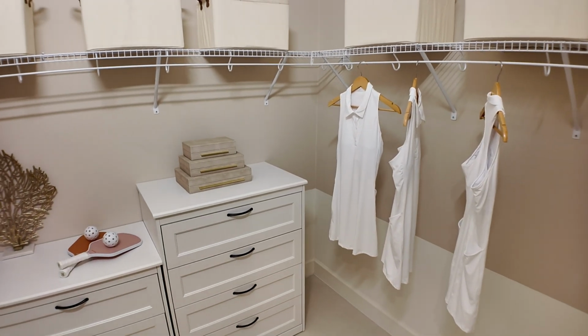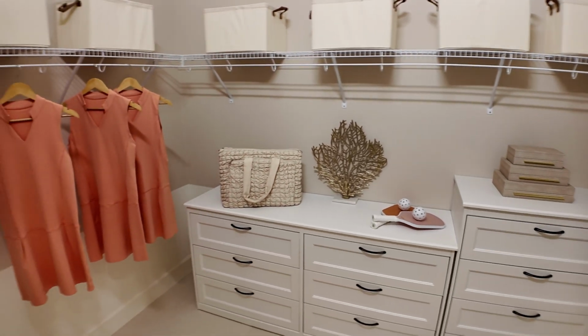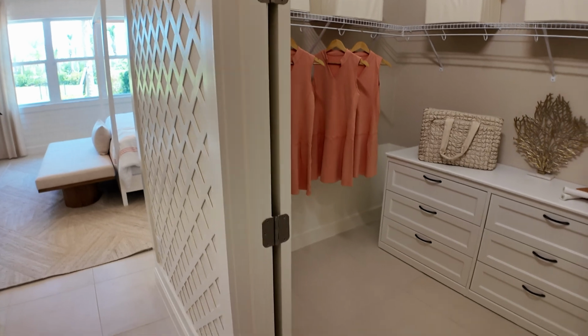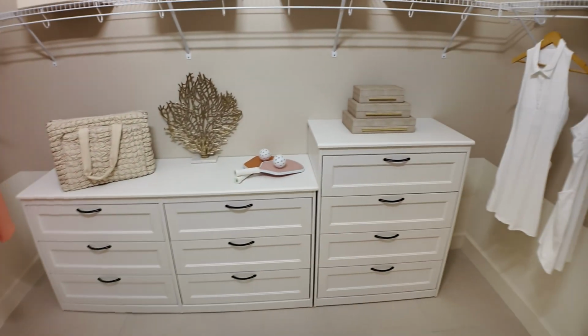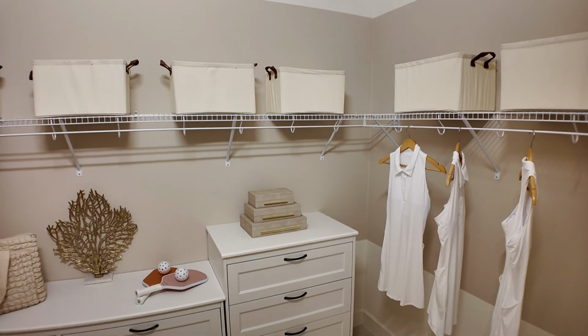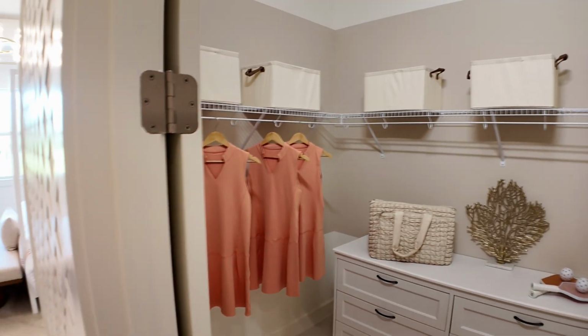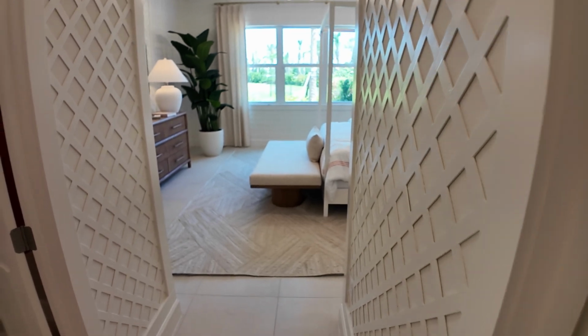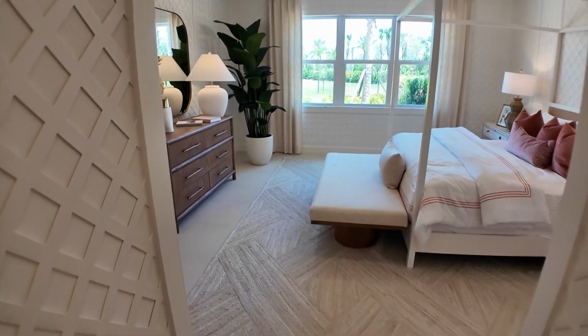Now tell me in the comments which one would be your closet. If this was my home, of course, this would be my closet, and I'd add custom built-in shelves like we saw in the very first bedrooms up front. And I would have a very glam space for all of my shoes, my bags. That would be the perfect closet for me.